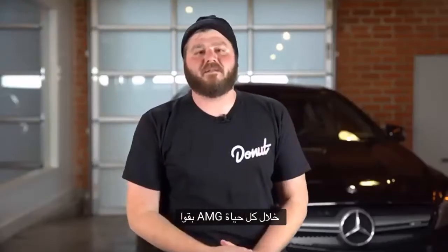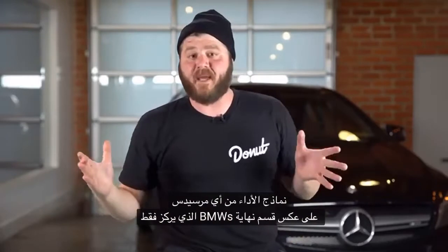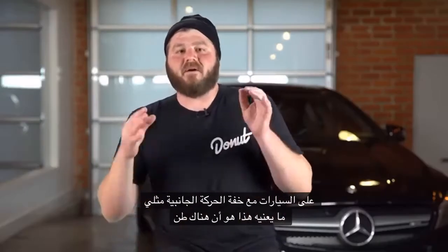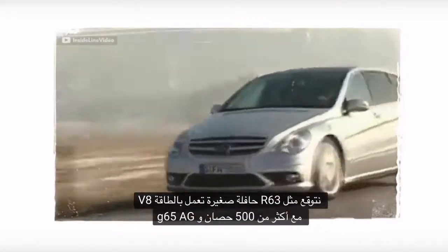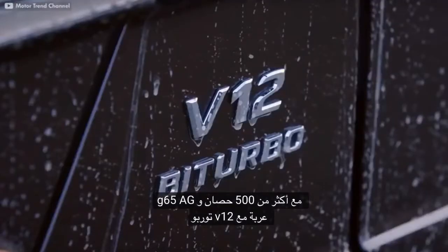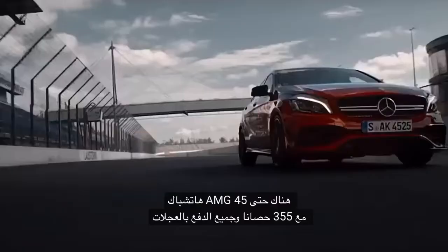Through all of AMG's life, they've stayed true to their philosophy of building performance models of any Mercedes. Unlike BMW's M division, who only focus on cars with lateral agility, like me. What this means is that there are a ton of AMG versions of cars you wouldn't expect, like the R63, a V8 powered minivan with over 500 horsepower, and the G65, a G-Wagon with a bi-turbo V12. There's even an A45 AMG, a hatchback with 355 horsepower and all-wheel drive.